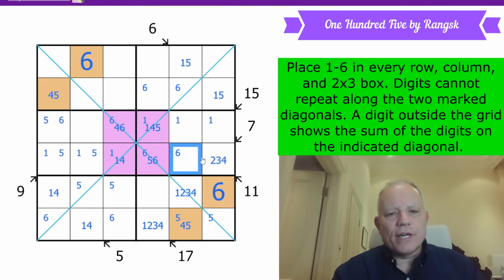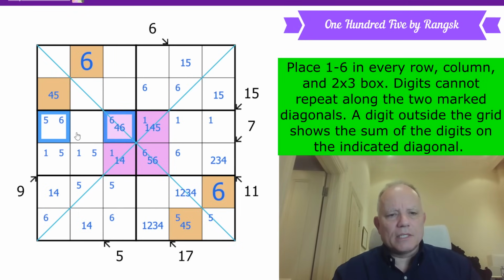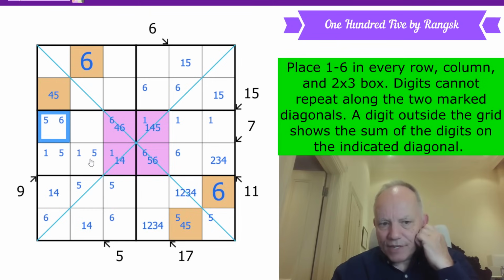Oh, that didn't do it. I've got confused. Let's look at this 17 diagonal, because this got quite low, didn't it? Is that interesting? Right, if this was a 6, because remember, 6 is in one of those two positions. If this was a 6, what I'd like to do is find out that it's not a 6, but let's see what happens if it is.